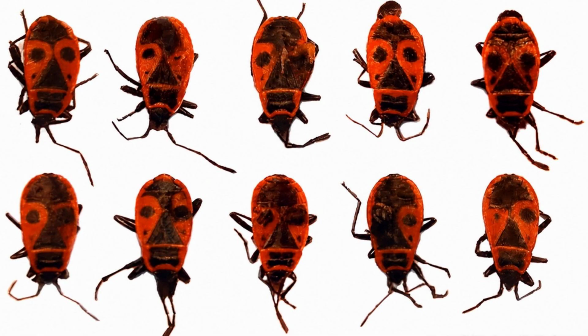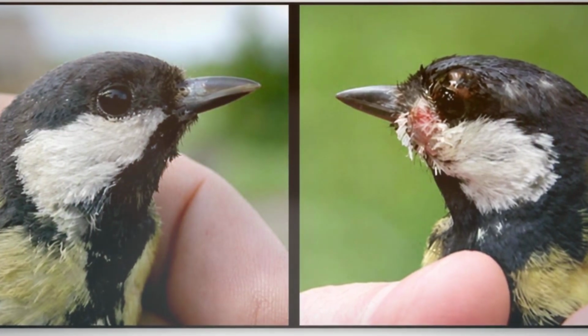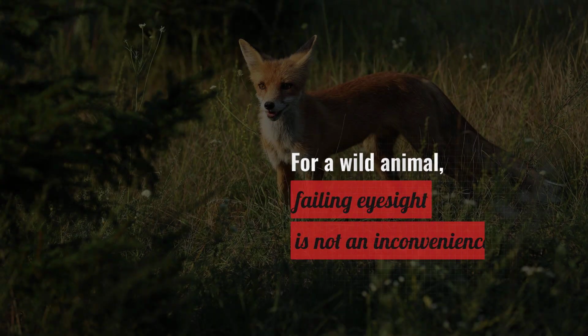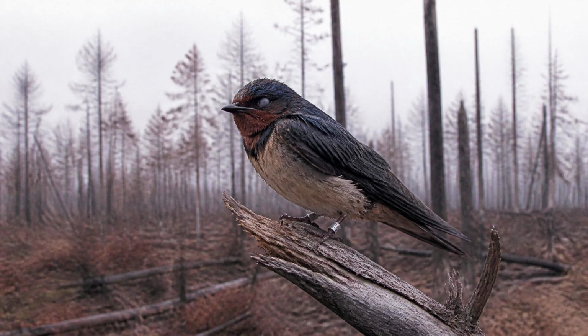And so far everything we have looked at is cosmetic. Broken symmetry, a crooked web. A cataract is a clouding of the eye, and it is one of the classic signs of radiation exposure in a human being. In the zone, researchers find the same clouding over and over in birds and mammals from the most contaminated areas. Think about what that actually means out here. A predator you cannot see. A branch you misjudge. In a wild animal, failing eyesight is not an inconvenience. It is a sentence served slowly. But blindness takes one animal at a time.